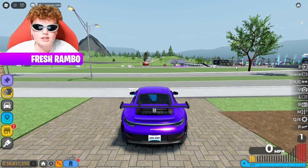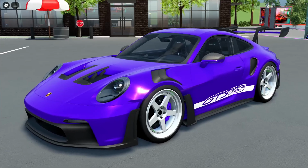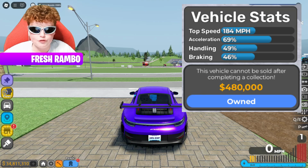Alright, so our first car on this list is the Porsche GT3 RS. It has a top speed of 184 miles per hour, acceleration of 69%, handling of 49%, and braking of 46%, with a price tag of $480,000. So last time I checked, that's under 500K.